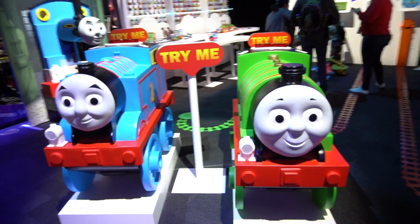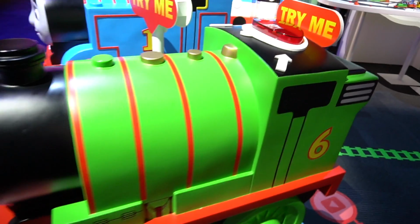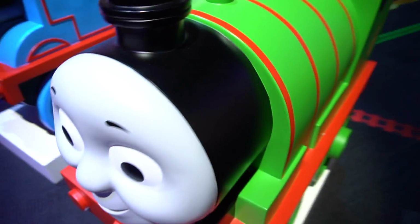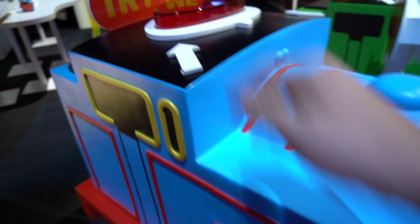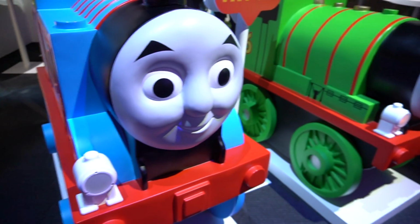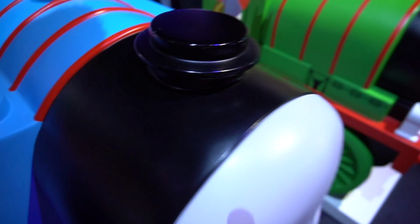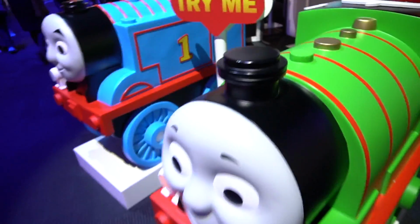All right, buddy, check it out. Thomas and Friends. Look at this booth right here. We've got a Try Me Percy and a Try Me Thomas, and these are interactive. So they actually talk back and forth to each other. They can hear each other. So that's going to be something new that's going to be coming out. Interactive ones. If we listen to them, we can kind of hear them talking. So you see how they talk back and forth?